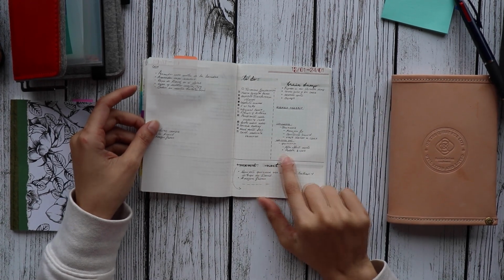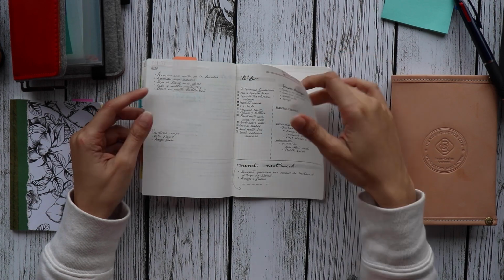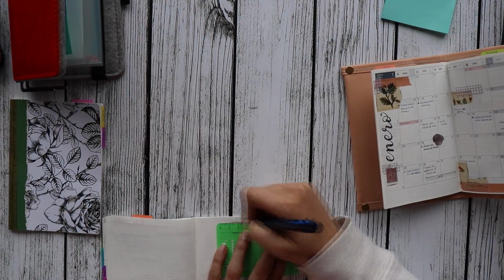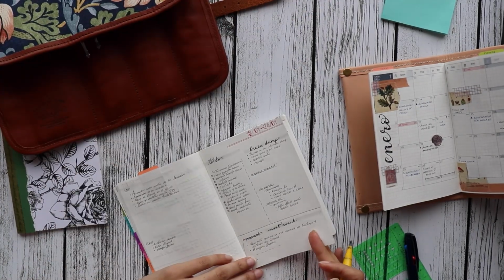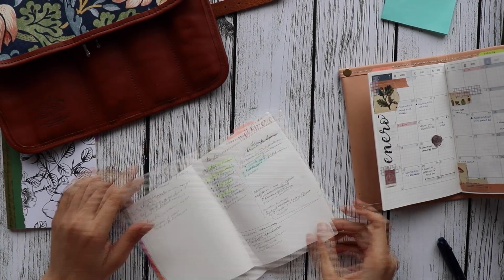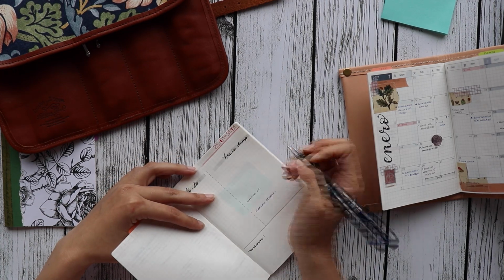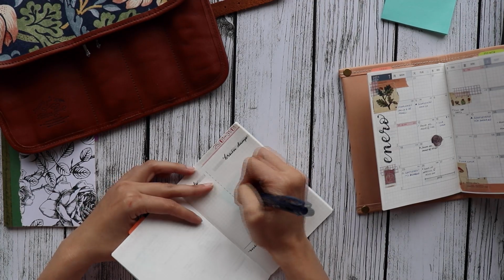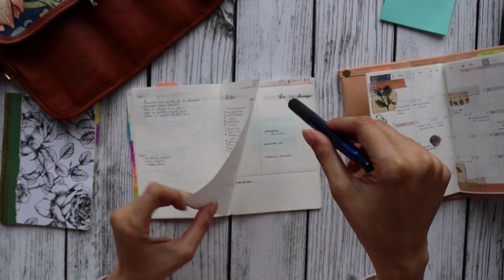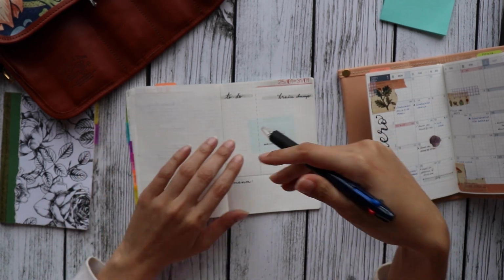I was going to add the waiting on here, but I decided I'd rather use it this way so I can still have my weekly menu in here. So yeah, I'm going to do the one for next week. Later on, I will transfer some of my main to-dos from here to here, add some new ones, and from here I will be drawing tasks for each day.